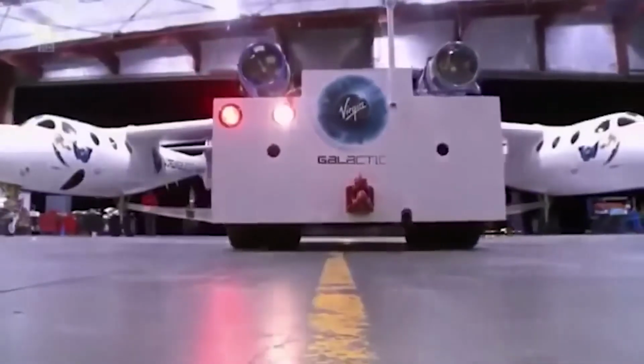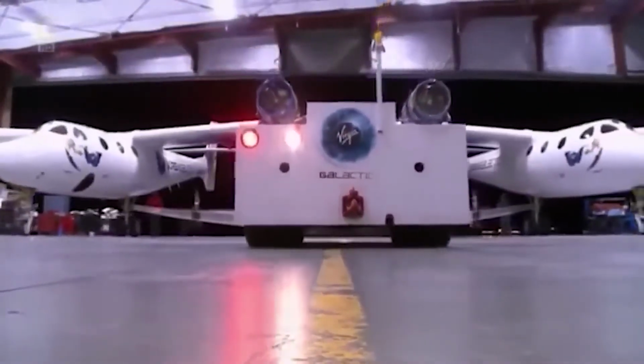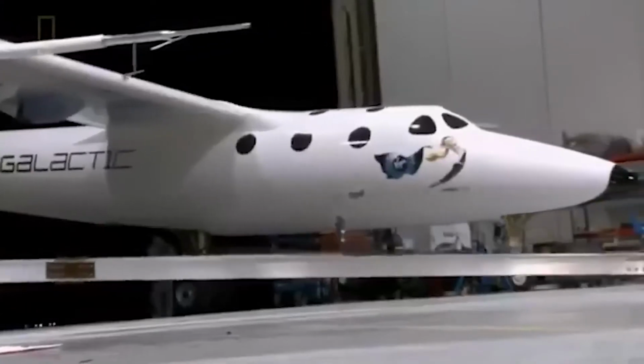A year and a half after the tragedy, the team is still pushing forward. And today they're pushing the mothership, White Knight 2, from the hangar to see if she can fly.